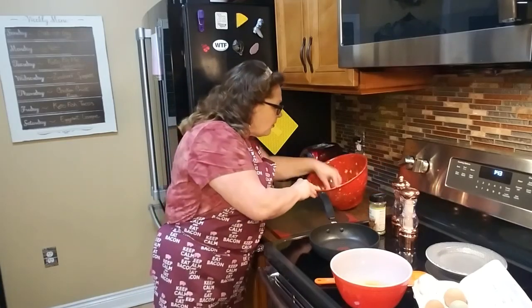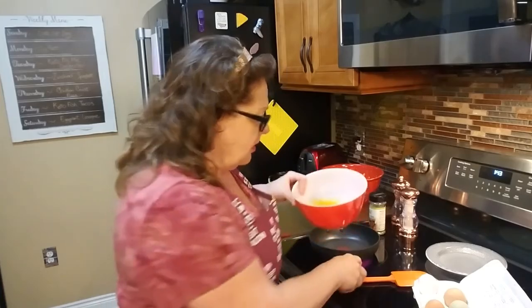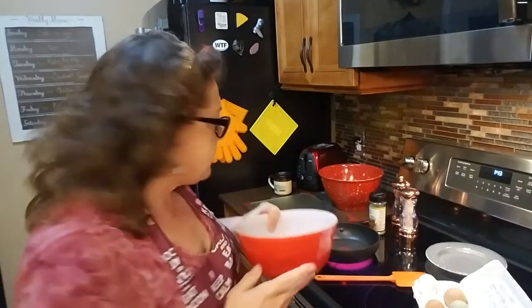I don't know if I had any more. That was the only one that I really saw a lot of collagen in. But look at these. They're just really bright orange eggs.